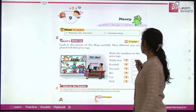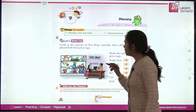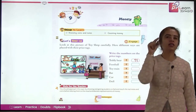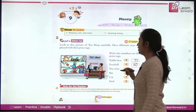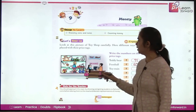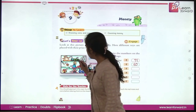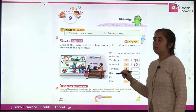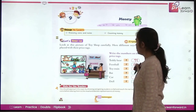My picture shows it is 95 rupees. What about the next? It is the football. What does your book tell? It says 60 on my side. And the toy train, where is it? Can you read it out, please? My picture says 60. You look into your books. What does your picture say?